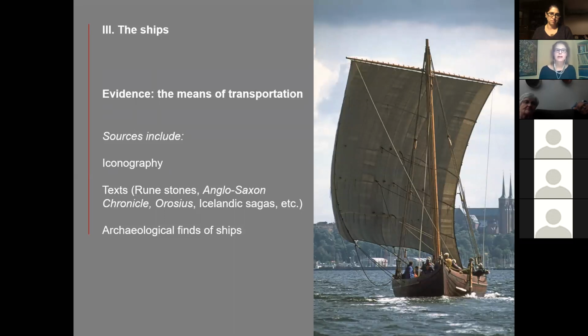And then we have archaeological finds of ships, and this is really by far the largest group of finds that we have, or data to work with. And compared to earlier periods, we have a lot more finds in the Viking period. There's certain reasons for this. We can get into that maybe at the end, but I'll spend the rest of my talk discussing what the ships are like and some of their characteristics.